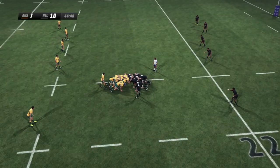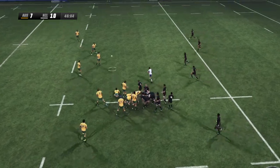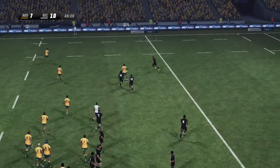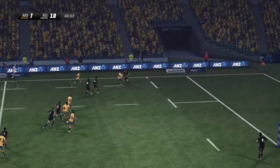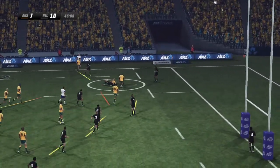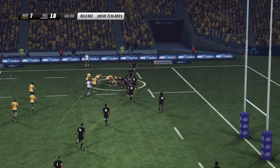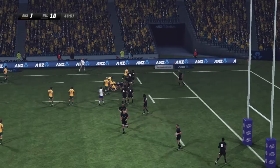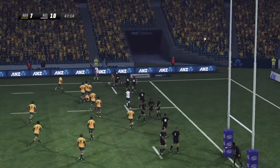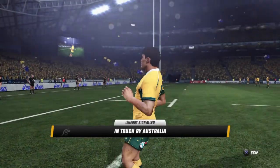The All Blacks have some problems at scrum time. Ball is out now. Pass goes inside there. That's a very good run. Spate looking for the try line. He's trying to turn it over quickly. And surely he will score here. And over the sideline.